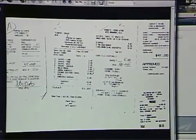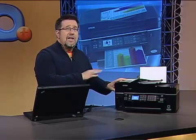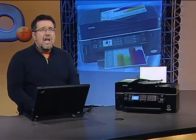If you think it's fast scanning, you should see it print. It'll print up to 38 pages per minute, which is about double the speed of comparable other inkjet printers. And the quality that we're going to get out of the prints is about the same as we're going to get from a laser printer, which is kind of the holy grail of print quality.